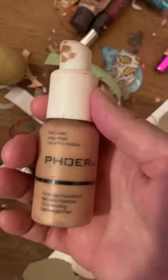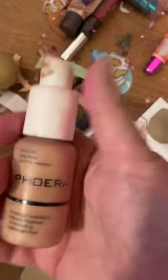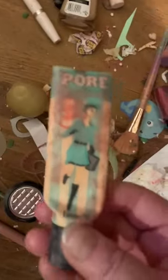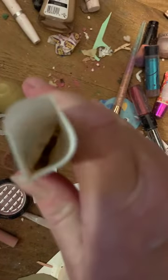I bought the wrong color by mistake. But I really like this stuff, but it's the wrong color. I can't use it. It's too dark for me. My skin's really white. Match Perfection. Pretty sure I like that. Oh, I love this stuff. Professionals. Oh, yeah. I don't even want to throw it out, but there's like none left. But, oh, my God, that stuff's good. But it's also very expensive.